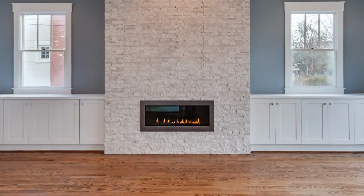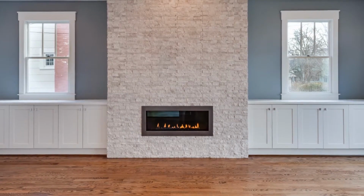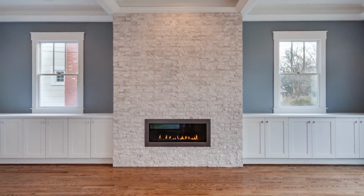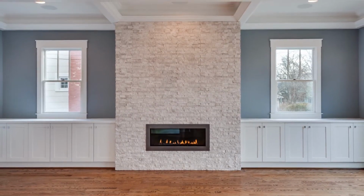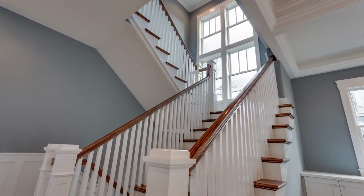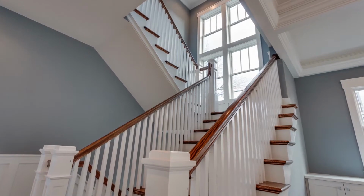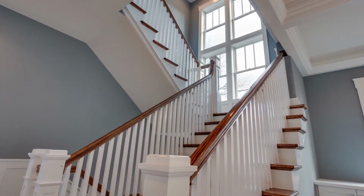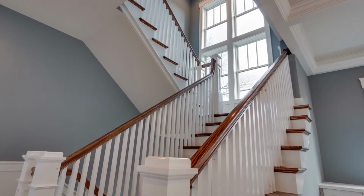So in terms of some of the details that I've noticed, for example, the ceiling detail, some of the design, and even the fireplace, are things that you don't see every day in construction in Arlington. How did you come up with some of these details in your construction?